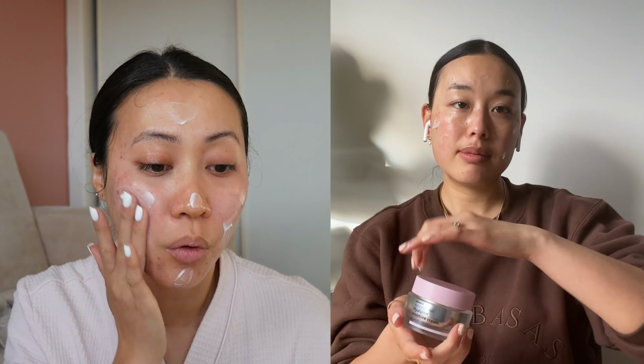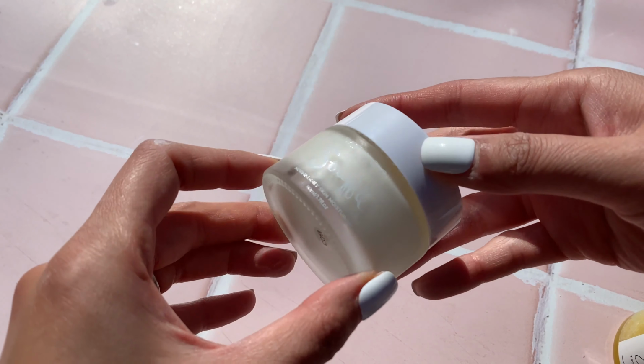And a lot of customers have tried and loved this one too. There's two types, there's normal and oily and normal and dry. So I'm using the normal and oily. I'm literally breaking out every day. So this one is why I love that, because it's got ingredients in the formula that really help acne prone skin.